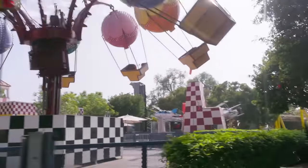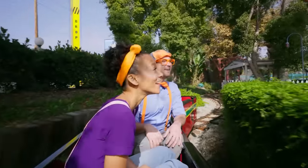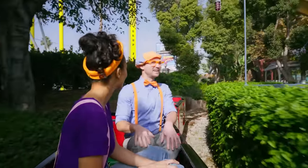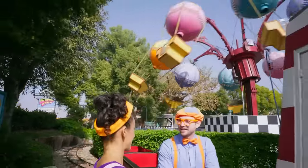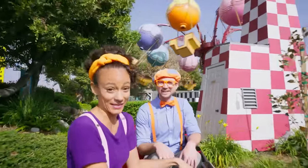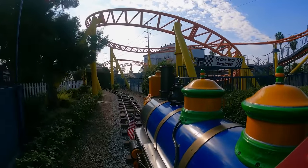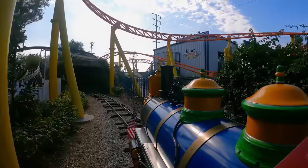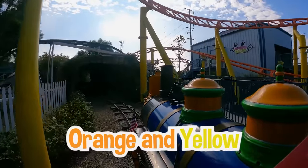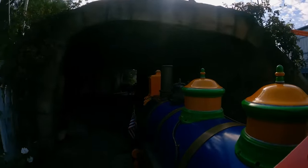Whoa! They go really high! Whoa, that looks fun! Wow. I'm so excited to ride all these rides! Me too, and Blippi, I think I found your roller coaster! Whoa! Cool! A roller coaster! It's orange and yellow. I'm definitely gonna ride that one. Love orange. Yeah, I do.